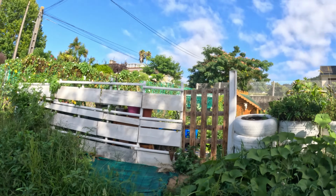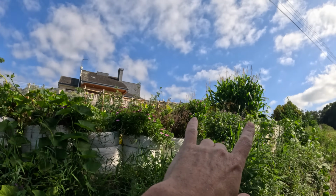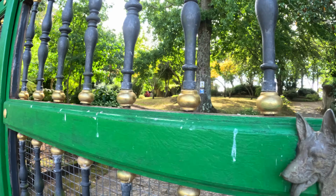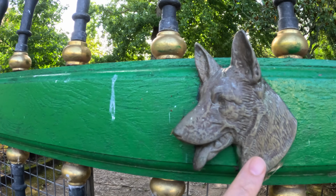And I just look at this. I sound like such a city slicker again. Tomatoes on the vine up here, corn, these little plots that you'll see all over Galicia. Look at this place. That's a serious gate. Should we peep through? Very cool. Beware of the dog.